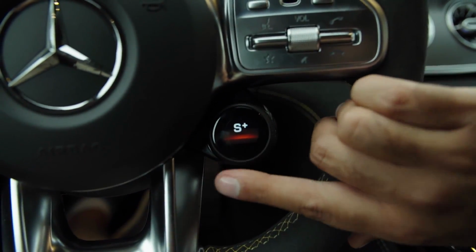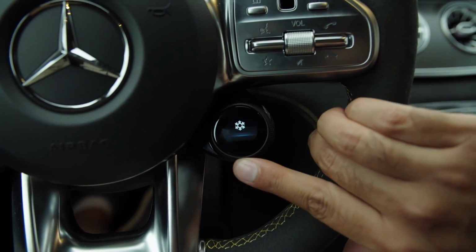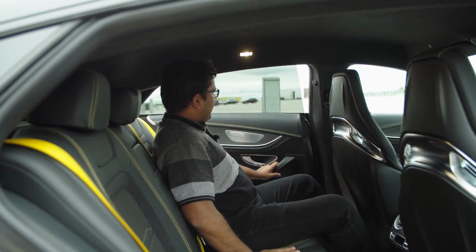And speaking of the driving profiles, you can select them on this knob, very similar to the Porsche steering wheel, which also has this kind of a system.